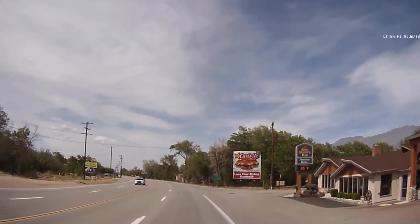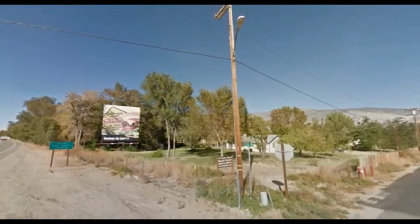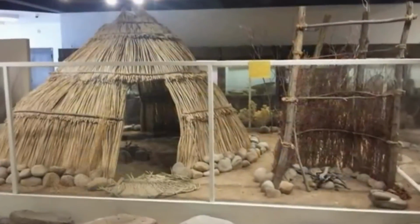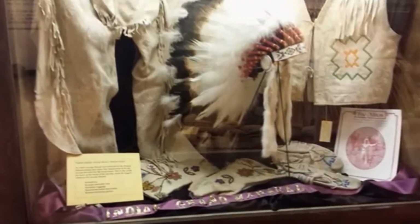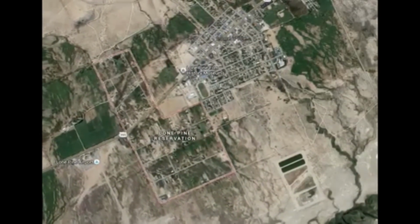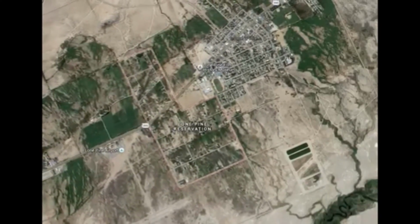Up ahead on the right is the Lone Pine Paiute-Shoshone Reservation. On April 20, 1937, the reservation was established through a land exchange between the Department of Interior and the City of Los Angeles. The reservation has a tribal population of approximately 350 residents and consists of 237 acres of land.